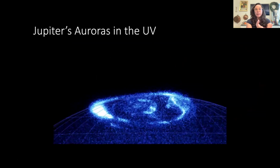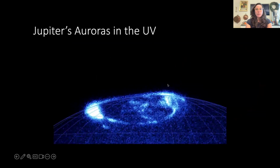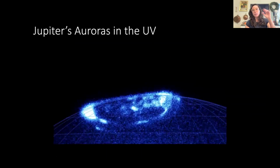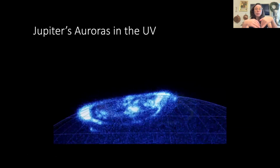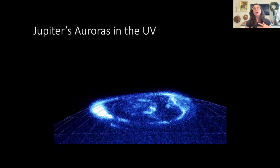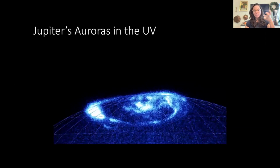An aurora is when the planet has a magnetic field. The sun is sending charged particles off, that's called the solar wind. Those charged particles get funneled into the poles of the planet along the magnetic field lines, and they make these beautiful auroras. On Earth, we have the aurora borealis in the northern hemisphere, and then the aurora australis in the southern hemisphere.